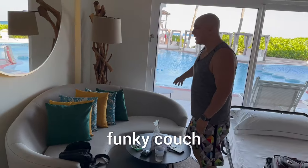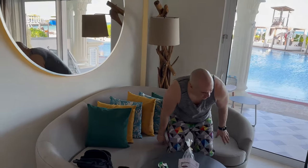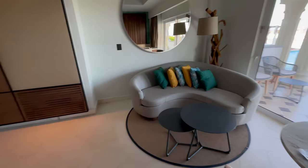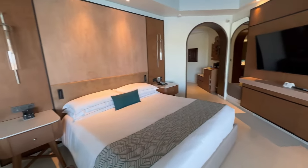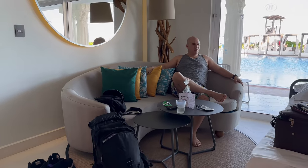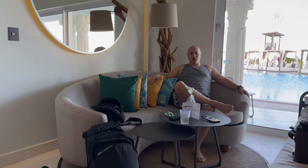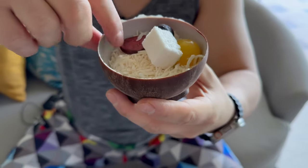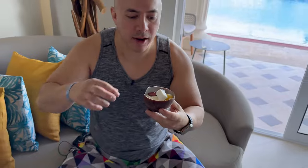Here you have a little funky couch, which is kind of a weird position when you think about it, because I'm on the couch, the bed's there, the TV's there. So I'm not sure if people would really spend much time on this couch. Over here, look at this. They gave some treats. Oh, interesting. It looks like a coconut, but chocolate. And then here, that's a marshmallow.